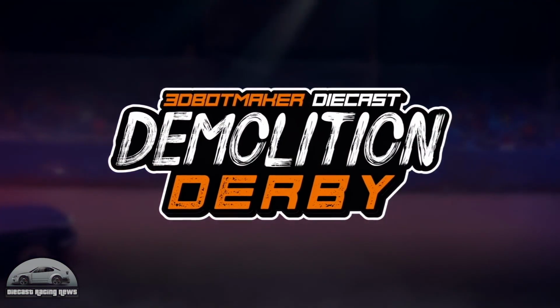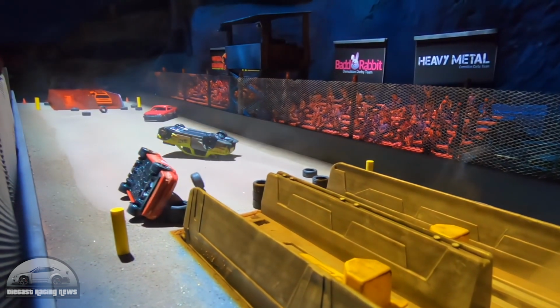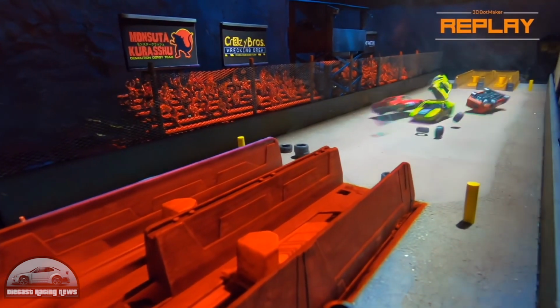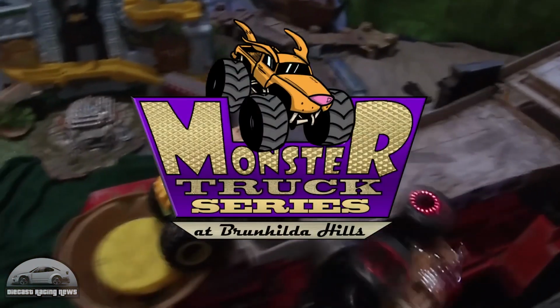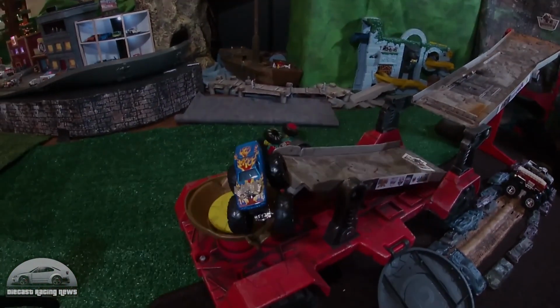More Demolition Derby action over at 3D Botmaker. And there was a little bit of controversy with some of the fans over this one. You'll see one of the red cars hits tyres straight as he comes out of the gate there and flips over. And Brunhilde Hills had more of their monster truck series on this crazy flip-off track.